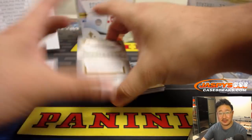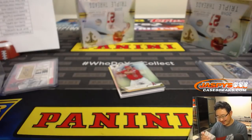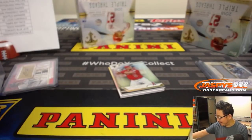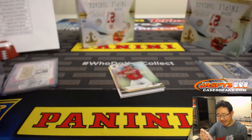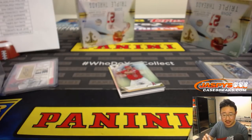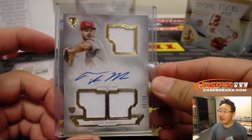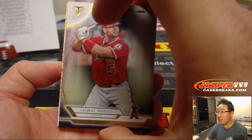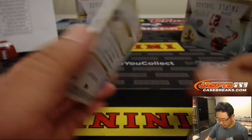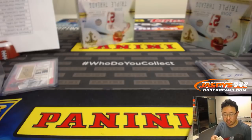Remember when he hurt himself taking his own luggage up the stairs to his house? Tyler Mahle, looks like 86 out of 99, that is. Triple relic and on-card auto for the Red Legs, TJ Poyer. And behind Pujols is Carlos Correa. 7 out of 36, nice jersey for the Strohs, Randy Ramos.